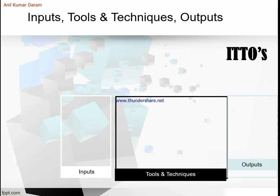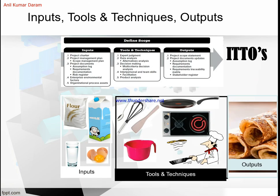It's just an overview. Let's move to what each process contains in the knowledge area. It contains the inputs, tools and techniques, and outputs, which we call ITTOs. For inputs we have things like the project charter, project management plan, project documents, EEFs, and organizational process assets. Tools and techniques are what we use to execute the project: expert judgment, where we take the experts' advice, data analysis for decision making, interpersonal and team skills such as emotional intelligence, and product analysis.